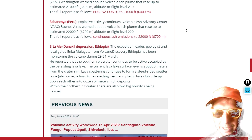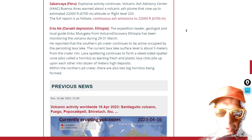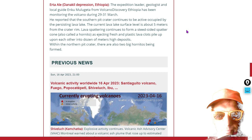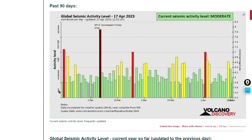And Ale, it's not really producing an ash plume. It's producing an effusive eruption and a persisting lava lake, ejecting fresh and plastic lava clots which pile up onto each other into dozens of meters high deposits. Ale in Ethiopia. Looking at global seismicity here for the past 24 hours, things have been pretty calm.